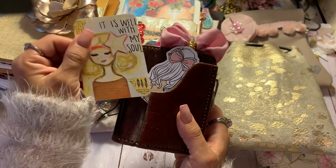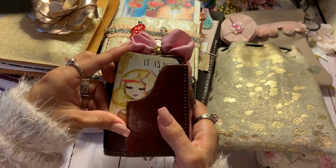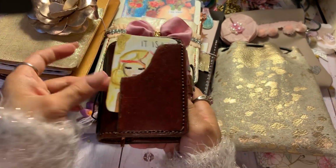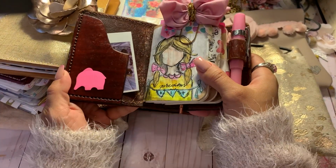So I have this little journal card. It is well with my soul. I did do pouches with this. I should share my pouch with you. It's really yummy. I like the pocket at the front. Definitely can tuck some money behind so you don't lose it if you have some cash. It has another little pocket inside.